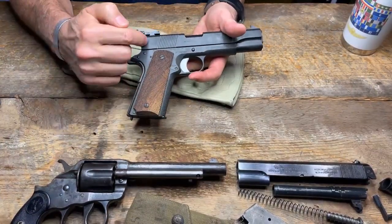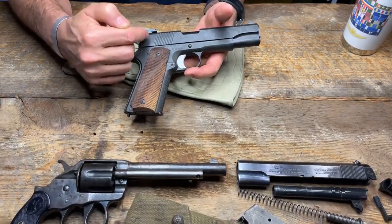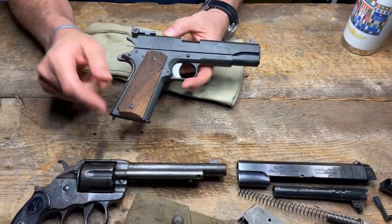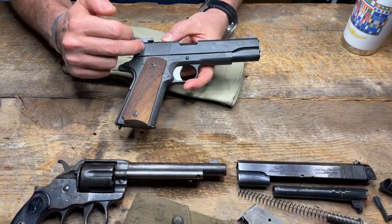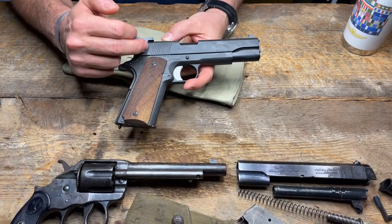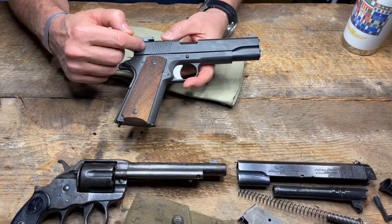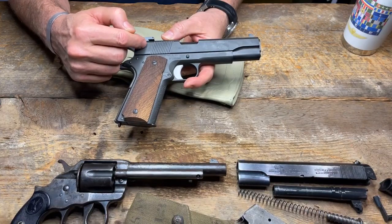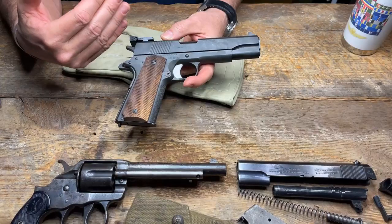I almost missed the biggest part. The biggest feature on this is this slide. This is an authentic, for real, new old stock national match slide that we put together. There were a couple of companies that made these national match slides under contract for the government to be made into national match guns.